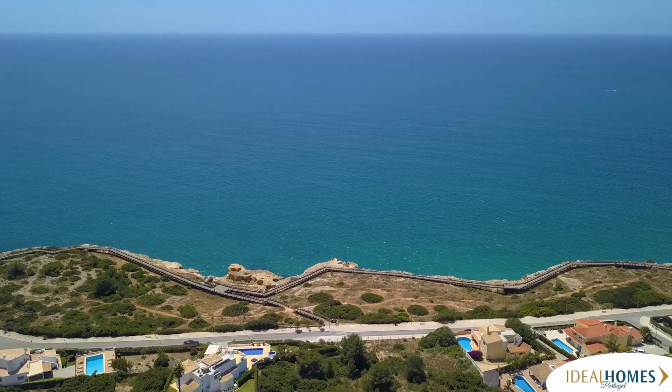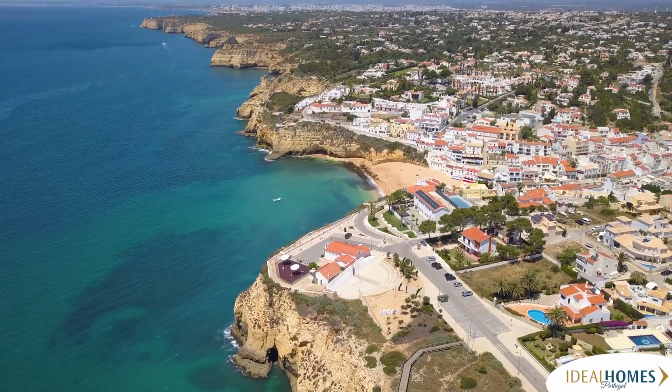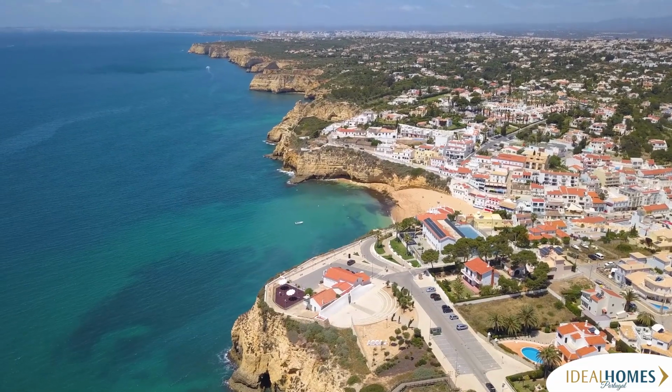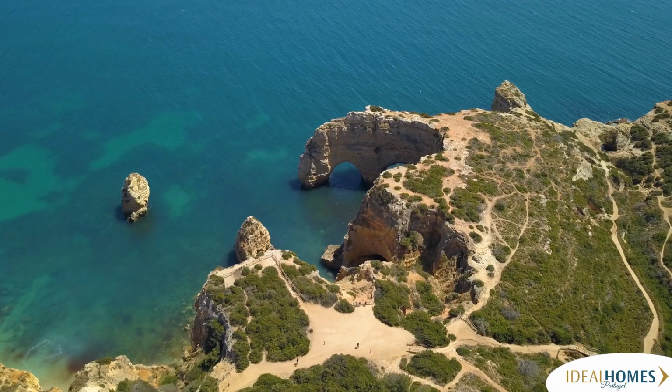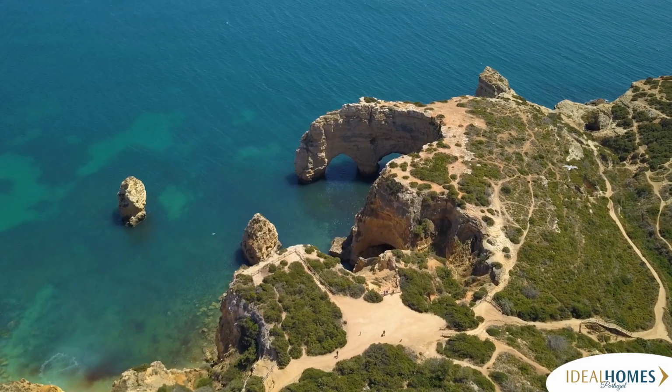Absolutely. And then if we go further west, we've got Carvoeiro, which is a really nice fishing village, with a really nice central core, a really nice square and lots of restaurants on two sets of roads. It's relatively low density. The majority of the properties there are villas with some townhouses, and only right in the center of Carvoeiro do you have any apartments at all.